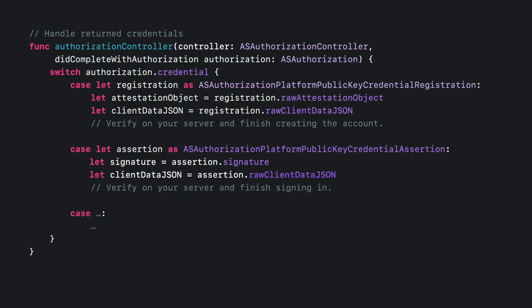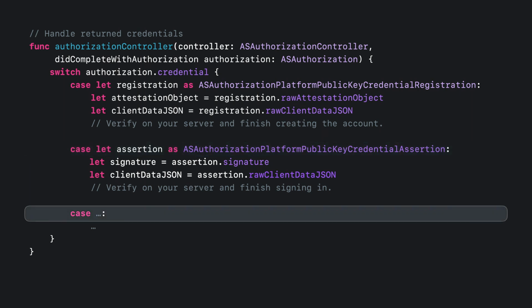Okay, so finally, let's talk about the callback to your delegate object when the authorization completes. The credential is a property of the provided authorization object. If the user registered a new platform credential, you'll receive a platform credential registration. If they signed in with an existing platform credential, you'll receive a platform credential assertion. Or, if they signed in with something else that you support, you can handle that here too.